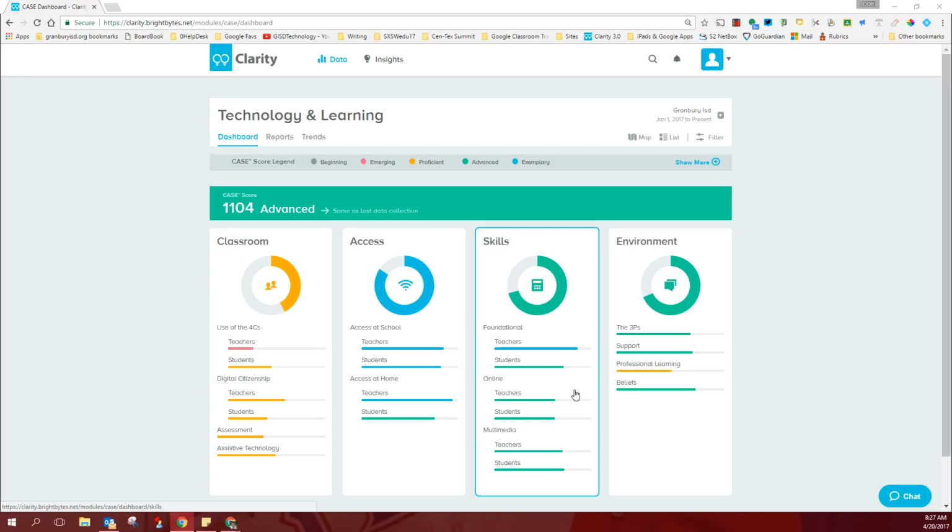As far as foundational skills go, our teachers seem to be in great shape. They're in the exemplary range across the district. Our students are in the advanced range, and this is great information because this indicates that the setting is great for us to use technology in some of the ways that we're addressing in our classroom domain.